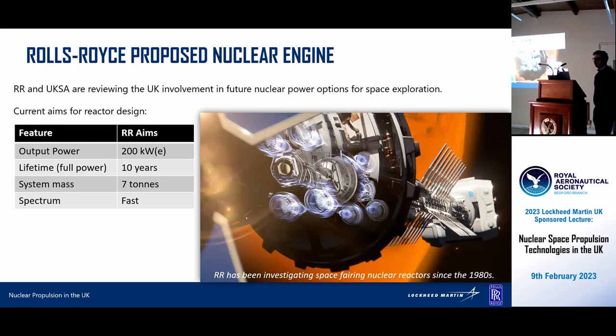So as I mentioned, Rolls-Royce and the UK Space Agency are reviewing the UK's future in the space industry, trying to lay out a roadmap for us to expand our market cap. So not only are they designing reactors, they're also designing spacecraft structures and systems. So in this example, you can see that the thrusters are on the left-hand side there. And the crew and passenger compartment is way down on the other side of the spacecraft.